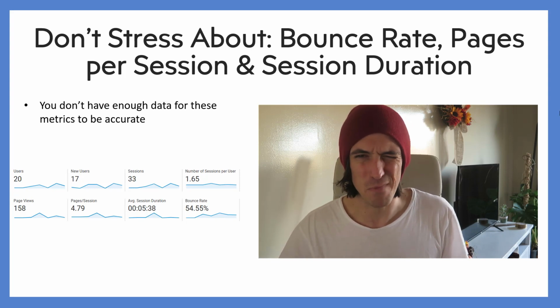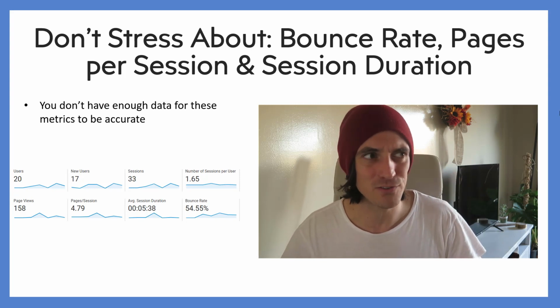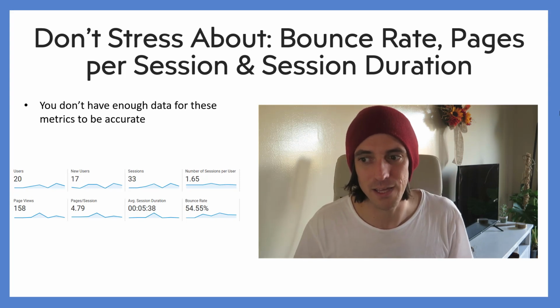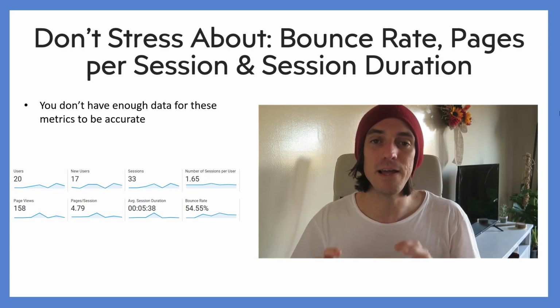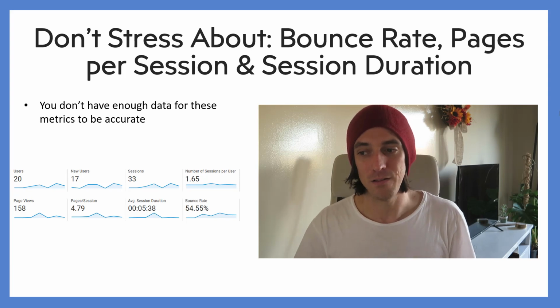So bounce rate doesn't matter that much. One of my biggest sites has hundreds of thousands of visitors a month. It's got a bounce rate of about 92%. It doesn't matter. My site's still making me plenty of money. Average session duration is down to like 35, 45 seconds. It's still making me plenty of money. These are metrics people worry about, and they shouldn't worry about them, in my opinion.